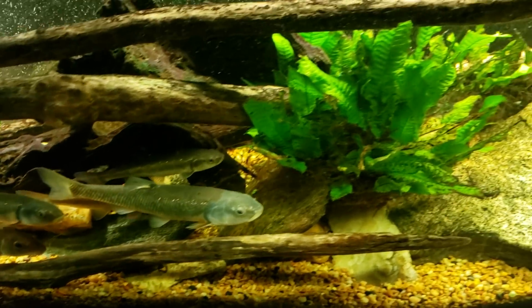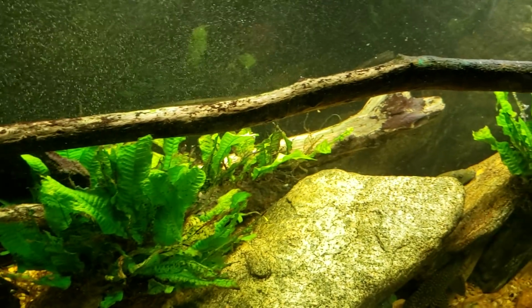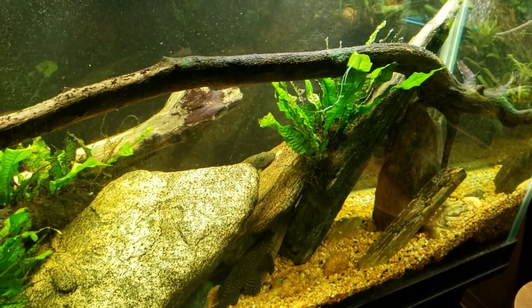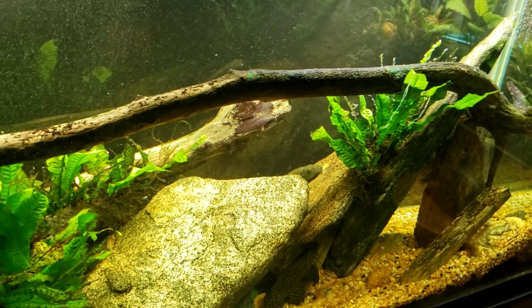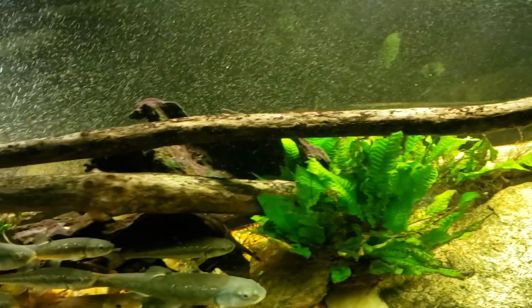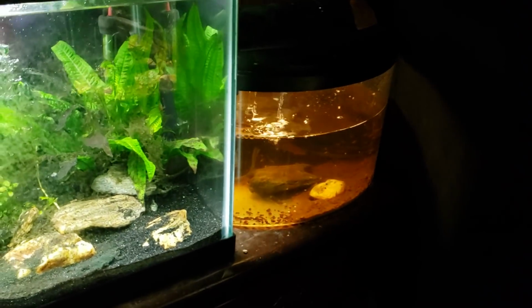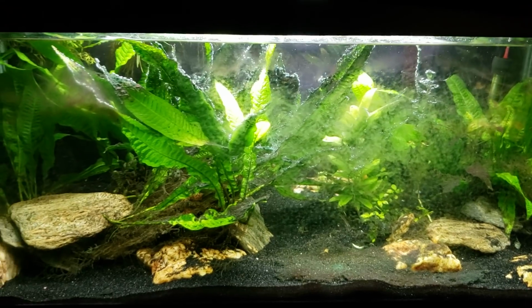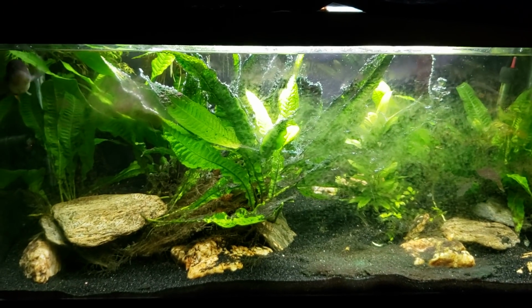So who knows? Really just thinking out loud here to give everybody a little bit of a look at the tank, because again, there's nothing really going on in this tank. I haven't done a water change. I haven't done anything in quite a while to this tank, so that's about it. Not really anything to talk about with my snail tank, so I'm not going to bother. My Gudgeon tank is the next one on the list.